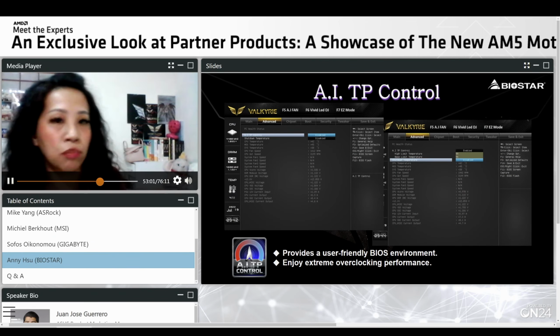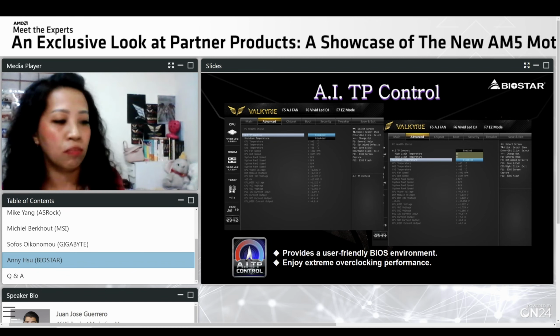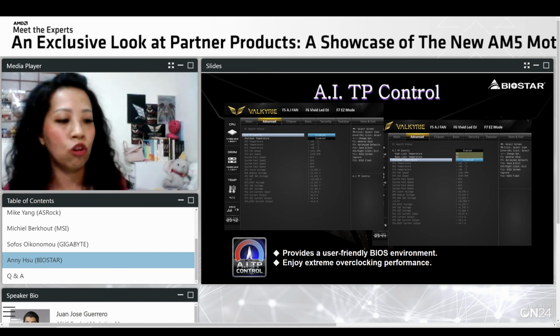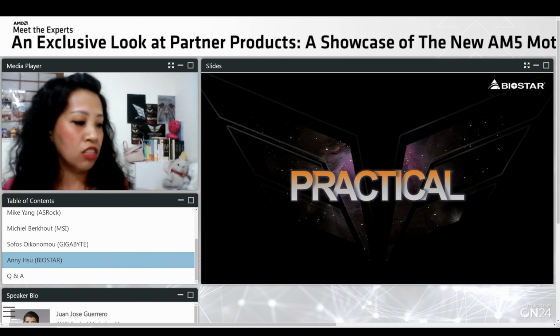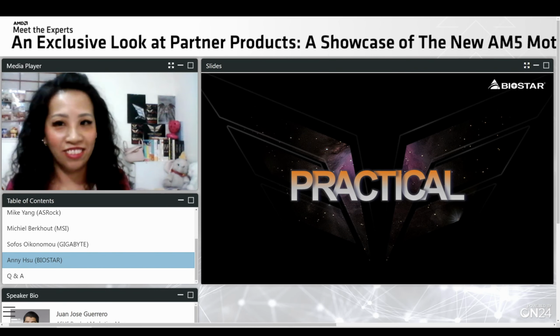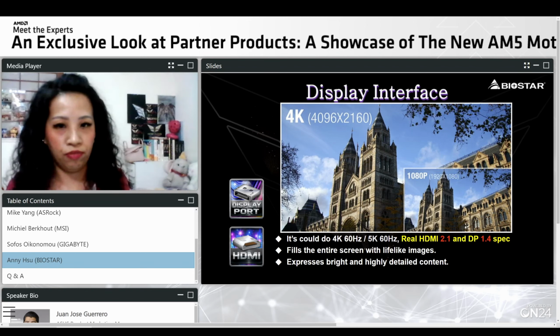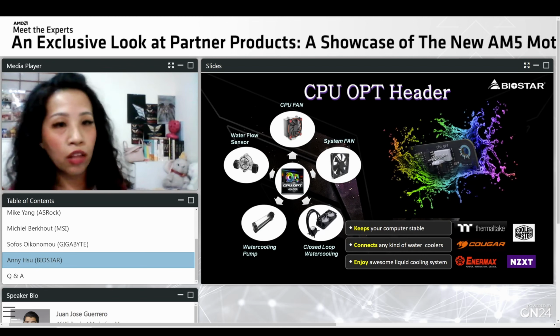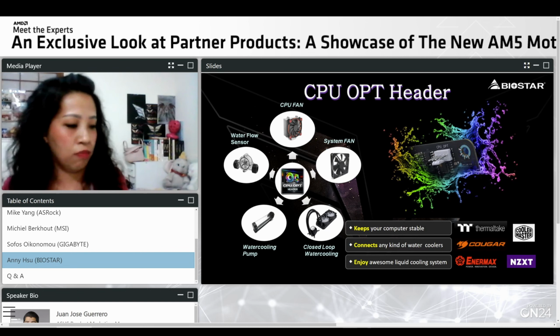And also our AI overclocking control. It's a user-friendly environment. Users can adjust the personalized temperature for overclocking and enjoy extreme overclocking performance. Practical. These are the features gamers want. Here is the display interface, real HDMI 2.1 and DP 1.4. It provides brighter and highly detailed content. And we also have the CPU OPT header. Gamers can connect any kind of water cooler to enjoy an awesome liquid cooling system.